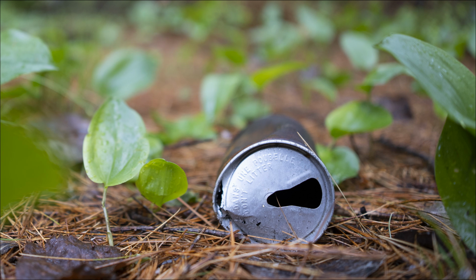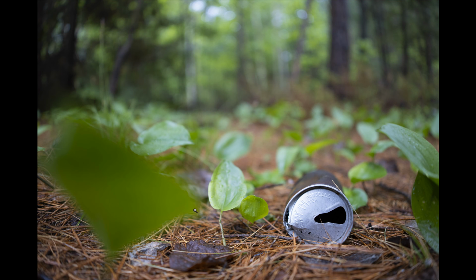I love the irony of this shot that this old can that's obviously been sitting in these woods for decades. It's not a new style at all. It says "Don't litter," and of course it itself is litter.